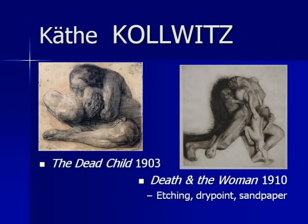Here, the dead child, the mother holding her child. And once again, she's not trying to show you beautiful people. I mean, this is so primal. It could almost be a cave woman or something, but the emotion is there. It doesn't matter if you're beautiful or not, if your child is dying.